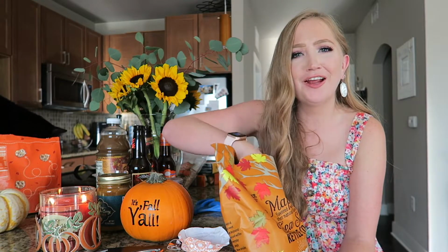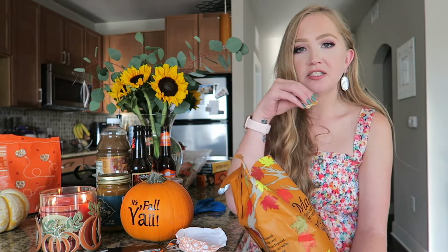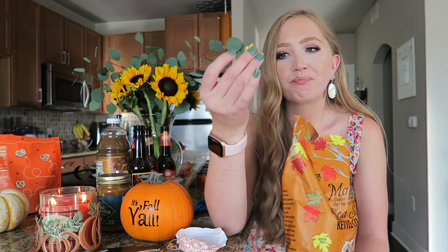The last thing is this maple flavored sea salt kettle corn. Oh my gosh. Why does it feel like I'm eating a candle? I don't really know how else to describe this, but delicious. Sweet, but a little bit sea salt and a lot of maple, but not like caramel. It looks kind of like caramel popcorn. It's a distinct maple flavor. You love maple syrup. 5 out of 5.